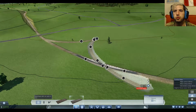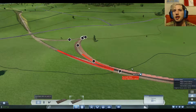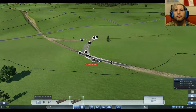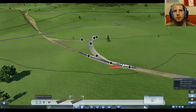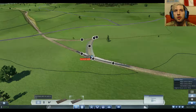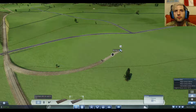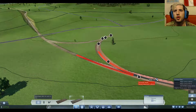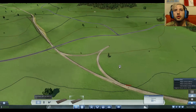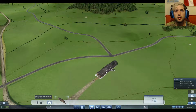Too much slope. Terrain alignment collision, not cool. Too much curvature, too much slope. Somewhere in here is a magical mount. Too much. Haha! Too much what? Nothing. Rotate. Cool.